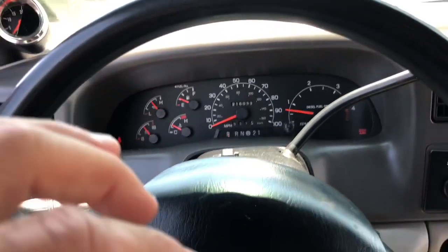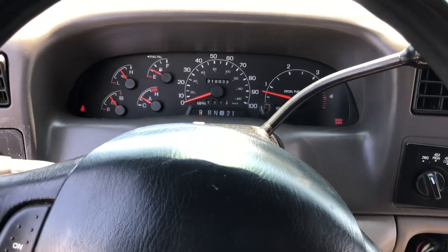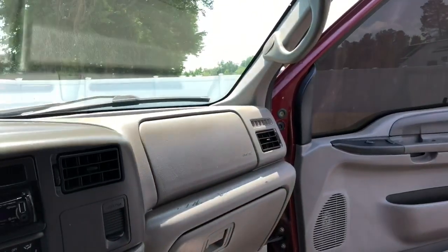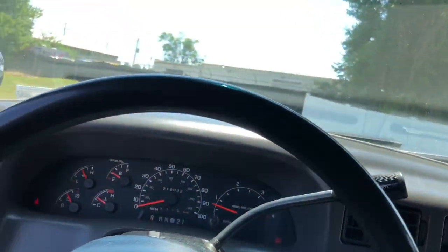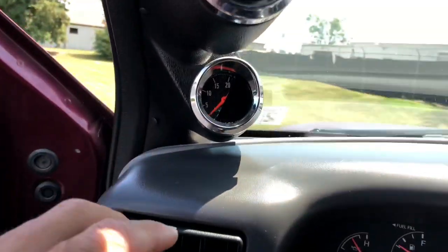You never want a free rev a diesel or rag the piss out of it like that. It's not meant for high revs. It's meant for torque, and it's meant for showing off and mud bogging and hauling and towing stuff. Whatever you guys want to do with them. But yeah, there we go.